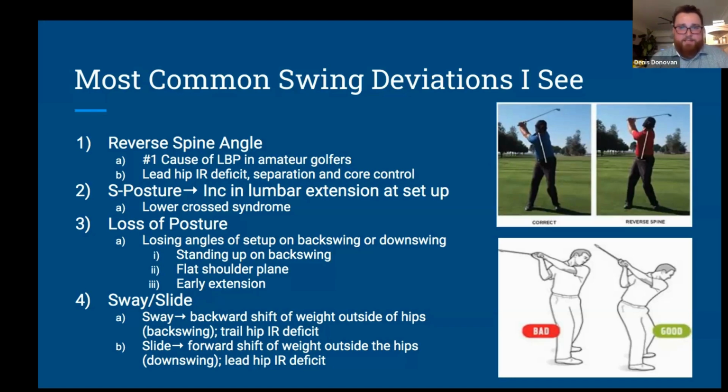And a sway and a slide. So sway is more of a backward weight shift outside of the hips during the backswing. From a head-on view, these golfers will slide. A right-handed golfer will sway to the right during his backswing. This is usually the result of a trail hip internal rotation deficit, whereas the slide is more of a downswing deviation where they get this dramatic weight shift forward. So a left weight shift for a right-handed golfer can also be the result of a lead hip internal rotation deficit.